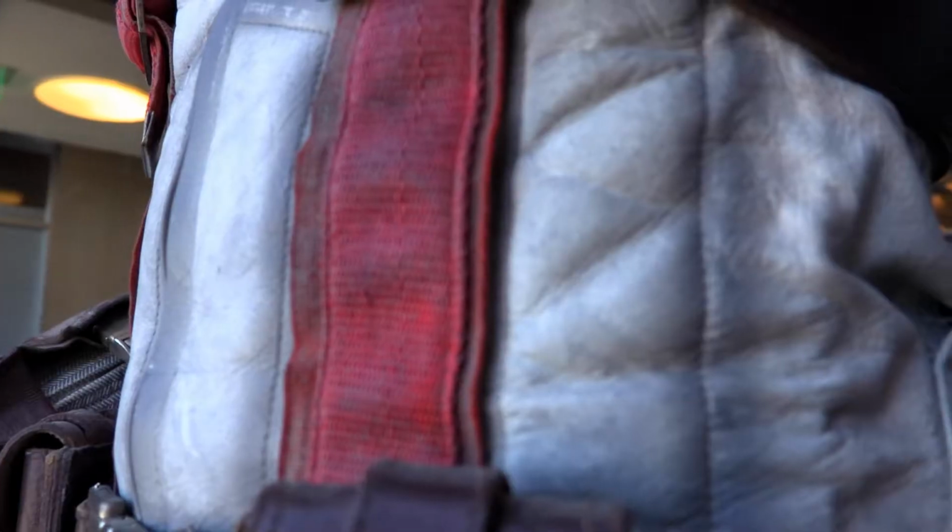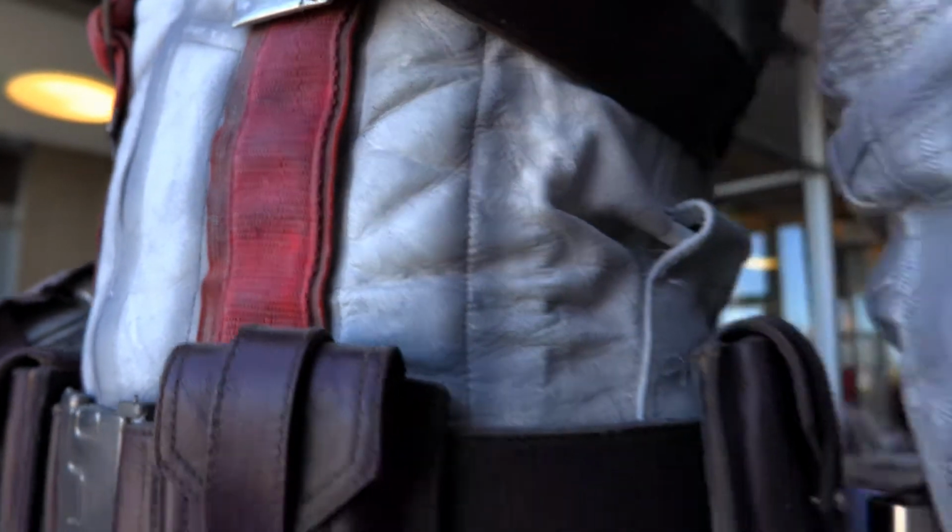So, if he was gonna make his costume out of whatever he had, he would probably use some of these. Yeah, this is practical. He really gave a nod to the red, white, and blue striping without making it look corny. This looks like, oh, this fits together good.